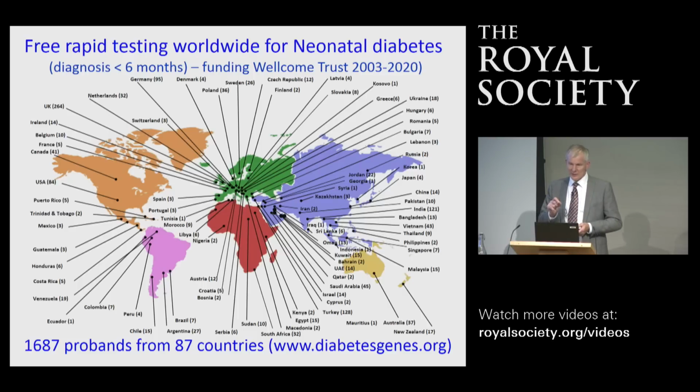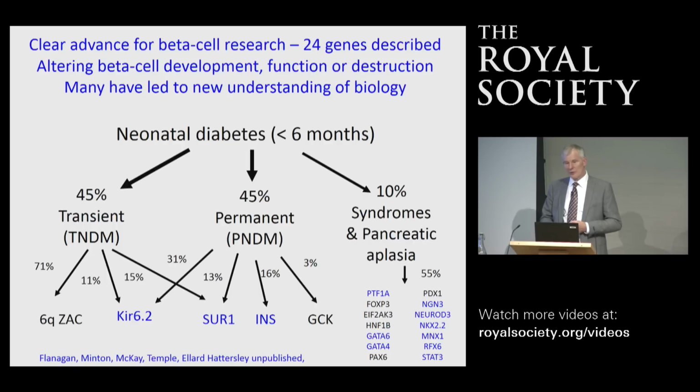But there's another side to this, which is the science. Because if you have all the people that are born with diabetes, you find the 50% that have a potassium channel thing and they can come off it. But you can also start looking for new genes and new causes of beta cell development, beta cell function, or beta cell destruction that can present with diabetes very early. And so there'll be another talk which will talk about what we've been able to find about the beta cell from this knowledge. But it's been a case of confirming some genes that were known about, but also finding new genes that were never suspected from the studies done in mice.